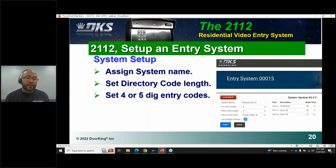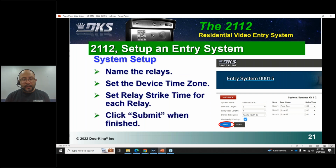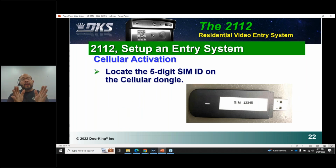Then you can go ahead and start setting up the system. This is where you set up whether you want 4 or 5-digit codes. You can name the system. You can set how long relay 1 is going to trigger for, how many seconds relay 2, etc. And this is also where you set your time zone, and you can name the different relays. And once you're done with that, you click submit, and the system is online. That's if it has a network connection.